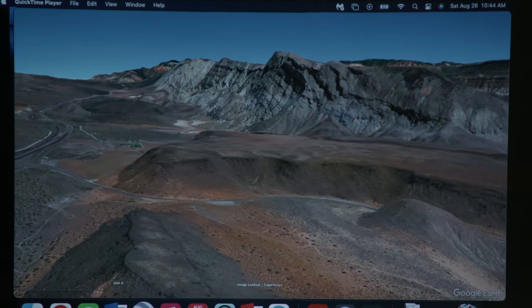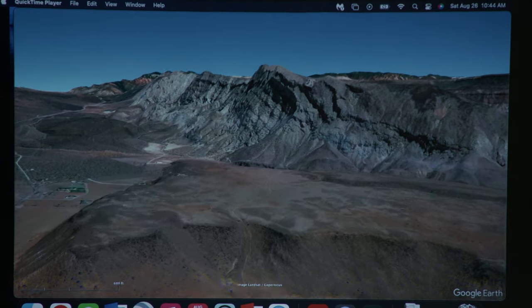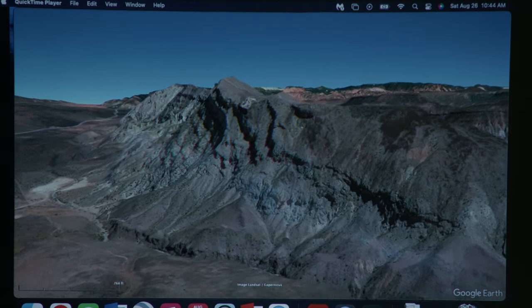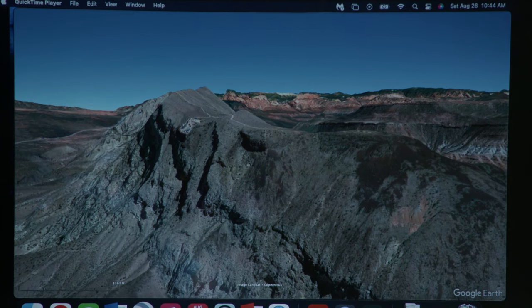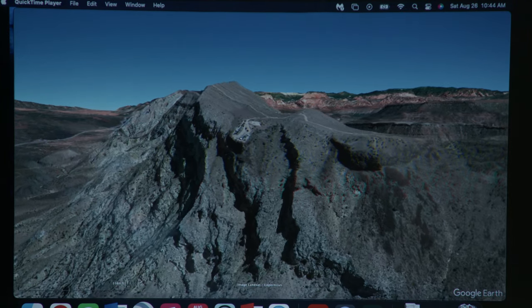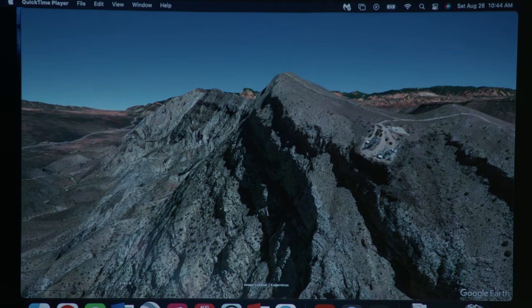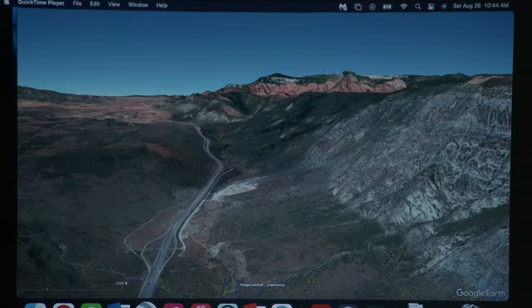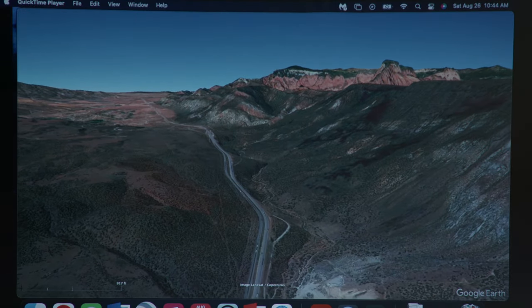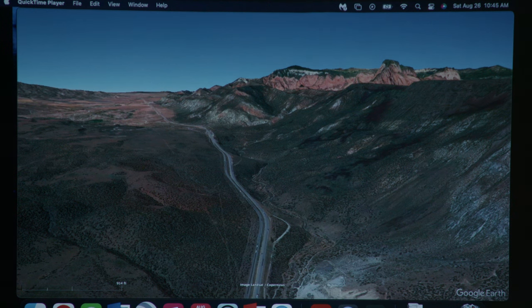Here's just more shots of we're going to go up I-15. And so this is an area where volcanism helps geologists understand what's going on around here. They figured out that the flow actually came from these cinder cones right here, right off the freeway. They're really hard to see.